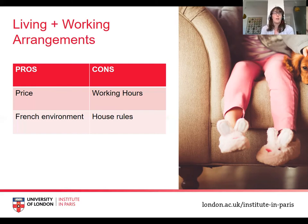On the disadvantages, working hours: it's important to have a clear understanding of how many hours you're expected to work every week, and be strict about how much work you can do so that it's not affecting your studies. And in terms of house rules, if you're living within the family flat, there might be rules as to whether you're able to have guests, or if there are specific times you might be able to use the kitchen, for example. So all of these are important to discuss in advance, so you're not finding yourself in a situation where things aren't the way you were expecting them to be.